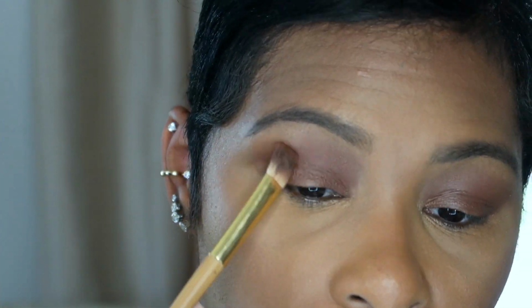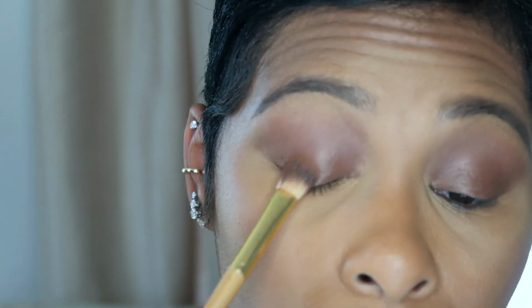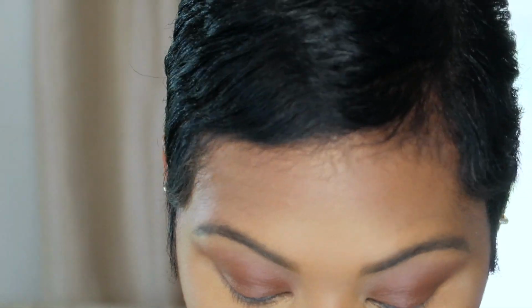And I raised my shadow up onto my lid so that you're able to see the color, because that lighter one, I'm going to play with it, but I'm not really sure if it's going to show up on my skin tone. So this is the cream on my eyes so far. And it is super easy to work with, guys. Like, it glides on so pretty.